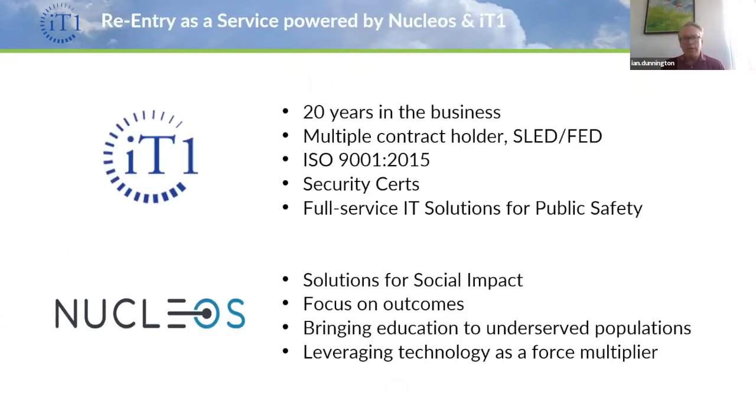If you think about what it takes to be in this business, IT1 has been 20 years in IT specifically. We are a solutions aggregator. We scan the environment for the best solutions we possibly can provide from a variety of OEMs. We integrate them and provide them as a solution through multiple contracts for SLED and Fed. We had to get our ISO certification, so we are a very disciplined organization internally, ISO 9001:2015, with a host of security certifications as a result of our work with the federal government, and we're a full-service IT solutions provider specifically focused on corrections and public safety.